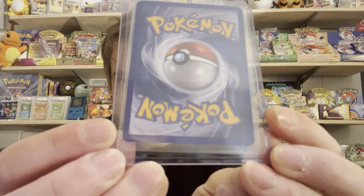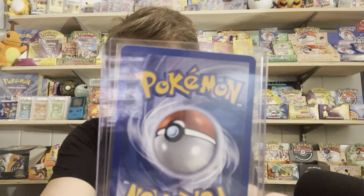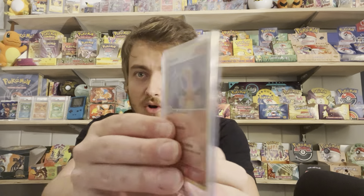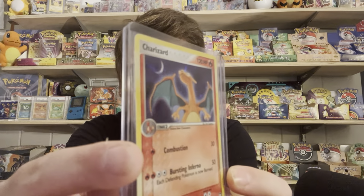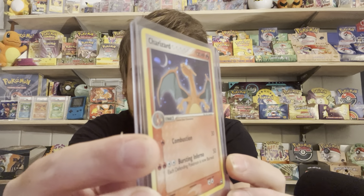All right, so this is absolutely fantastic. Guys, let's just look at the centering here. Centering is really on point. Really good centering. Almost perfect. Phenomenal. Boom! We've got a Power Keepers Charizard. You get the exterior light on it. A little bit of holo, but it's a little bit darker.